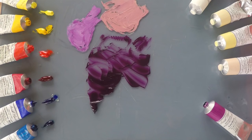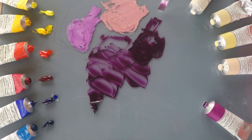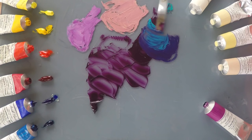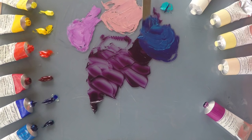So we'll try it with some more unusual colours. I think I'm going to experiment and see what happens if I put it with Michael's new cobalt teal, which is one of my favourite colours. See what happens here. Ooh, it's quite dark, but we're getting a really lovely blue purple there. Bit more of the teal, see where we go. Beautiful, deep, soft blue. Really lovely colour.